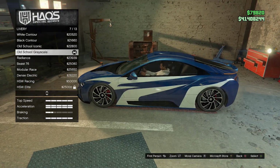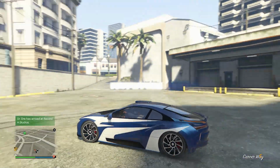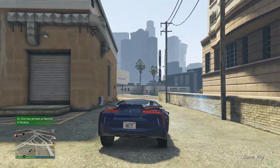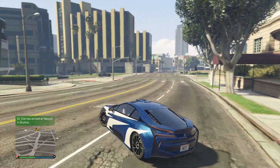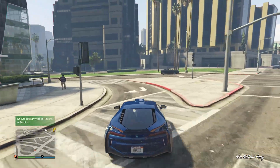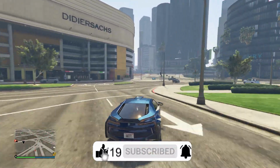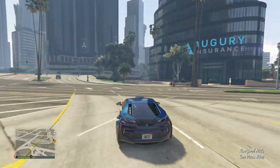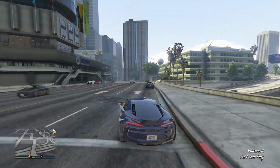And I guess it is an upside that you can get your hands on this vehicle for not that much, but if you actually want to upgrade it to the max, you are going to need to spend a lot more money than 1.8 million. As we said before, it's based off an iconic BMW i8, a very popular vehicle, and I'm actually glad Rockstar decided to give this good performance, because there are many great examples of other cars that are based off really iconic ones, but they flop so hard in performance.